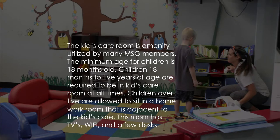Kids Care is another amenity that Main Street Gym has to offer. Children 18 months to 5 years are required to be in the Kids Care room at all times, always a staff member in there with them. There is a homework room that is adjacent to this, and we'll look at that here in a second. Not much to offer there, TV, Wi-Fi, few desks, but this picture in the background is actually of the Kids Care room.